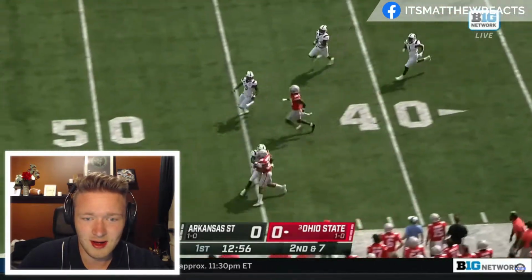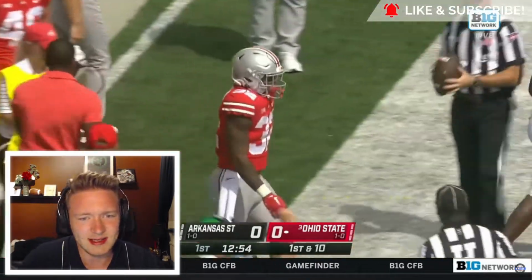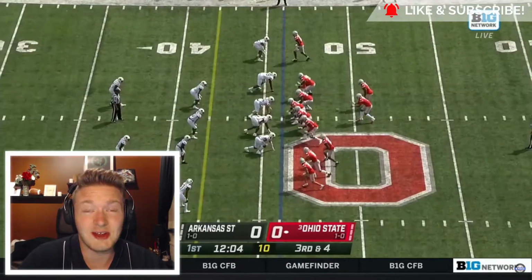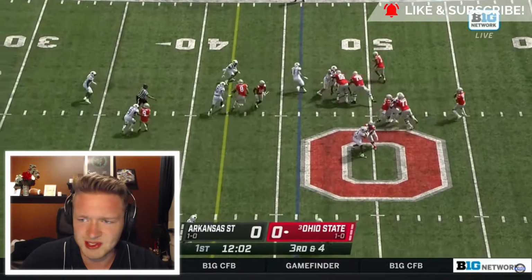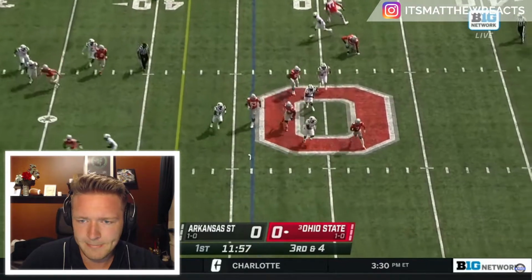Ohio. This was snapped at the 7-yard line. Ohio. Starting out nice. Splendid run by Henderson. They looked good, by the way, in week one. Didn't see Arkansas, though. Manageable third down. Little fake.